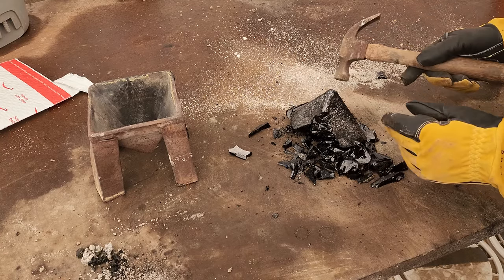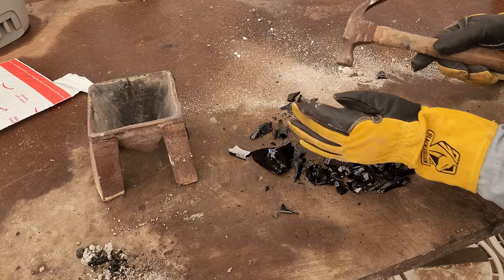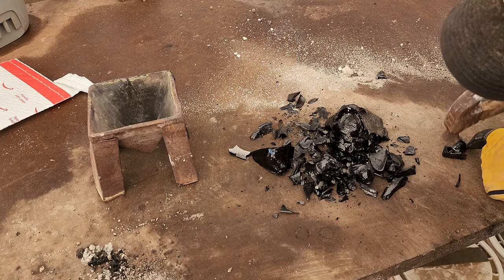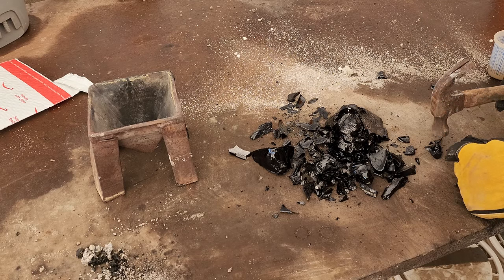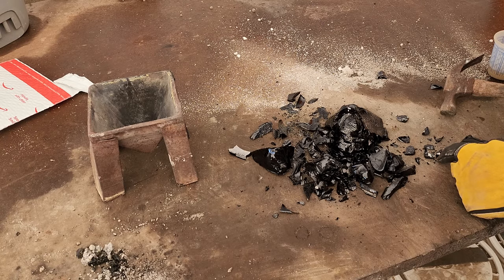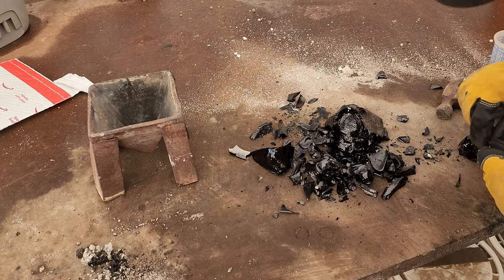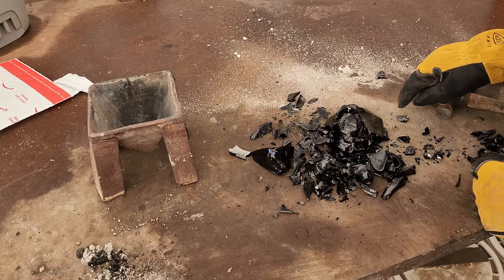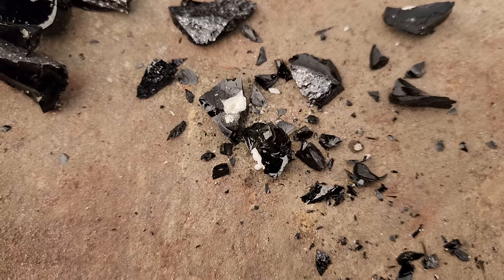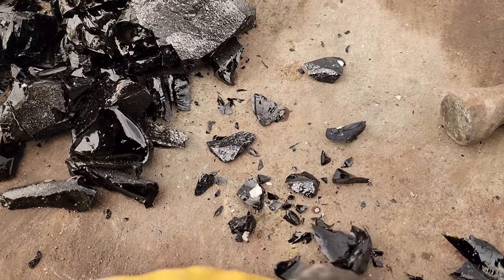So let's see, still really hot. Is there any mat? Nope, there's nothing down there. There's a few bigger pieces of quartz, but there's nothing down there in the bottom. No mat, no metal. No, nothing. So that didn't work like I hoped.